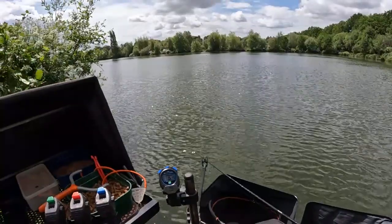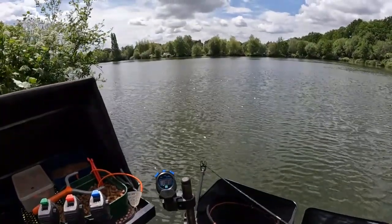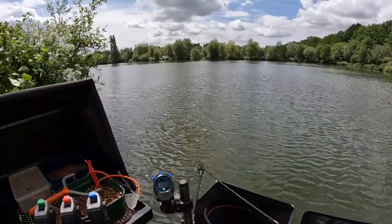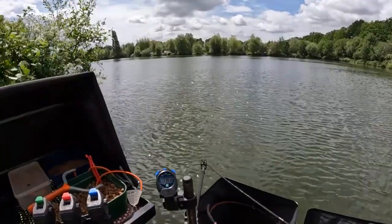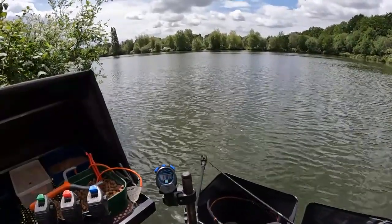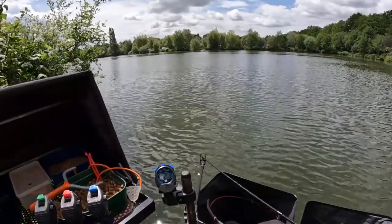So the entire lake's got a ripple on it right now, apart from peg 118, 17, 16, 15 and 14. Everyone else has got ripple. I don't even know how the wind's going to avoid that so much.